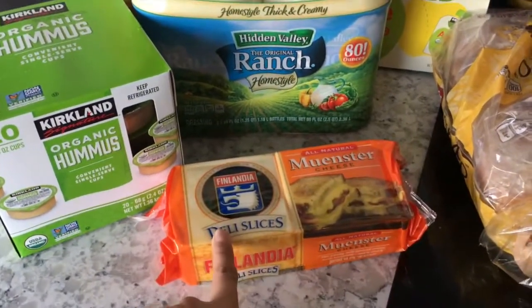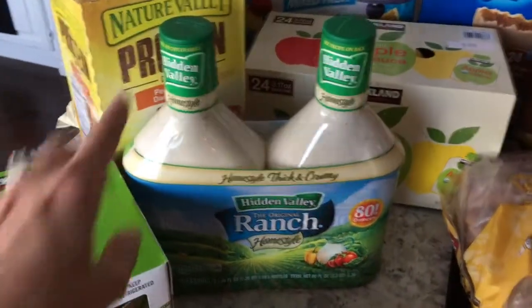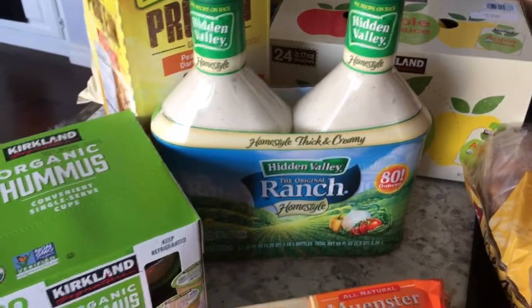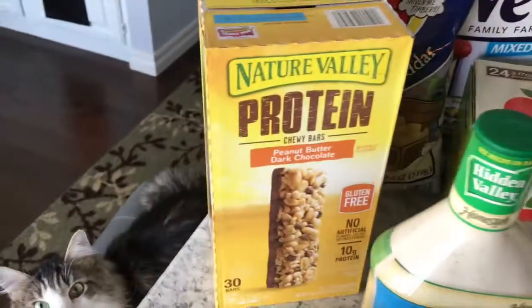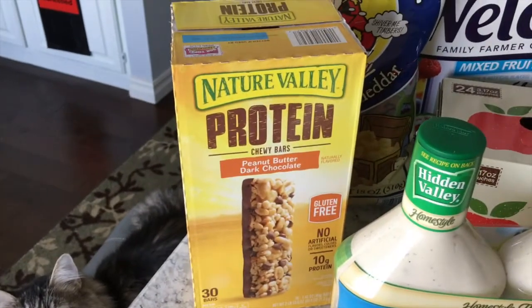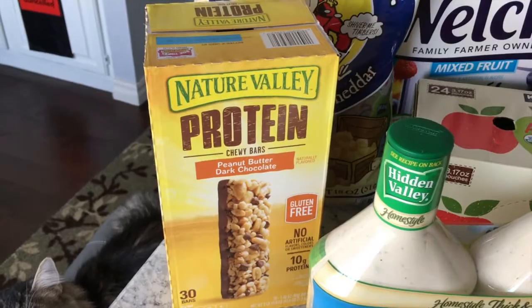And then we got some of the Munster cheese. This is my absolute favorite cheese, and the girls love to eat it too. We love ranch here in my family, so we got 2 of the ginormous ones of ranch. And then I got these little protein bars. We normally get the peanut butter ones, but these had dark chocolate and I thought those would be yummy.